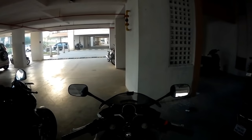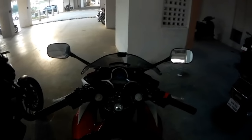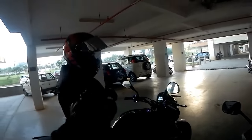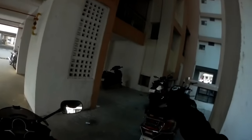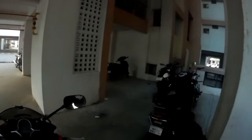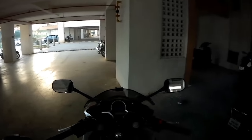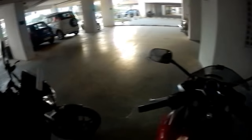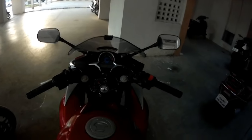Good morning, guys. So today we're planning to have a drag between the CBR 250 and the Dominar. Vedant is on the Dominar, and we also have the Duke 390 there. We are going to do a detailed comparison between the Duke and the Dominar, and also a small drag. It should be around 300 or 400 meters with the Duke 390 and the Dominar. So that's all, my friends.